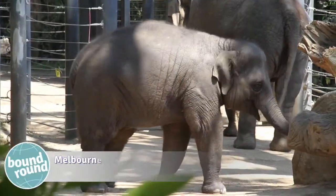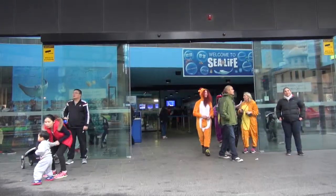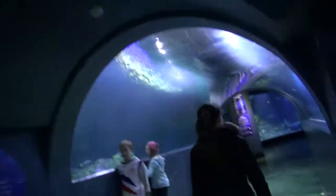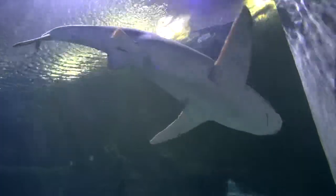I would rate the Melbourne Zoo 10 out of 10 and my favourite animals are the monkeys. The Melbourne Sea Life Aquarium is really good. You can have a look at all of the animals. You can walk through a big tunnel and there are sharks swimming on top of you.